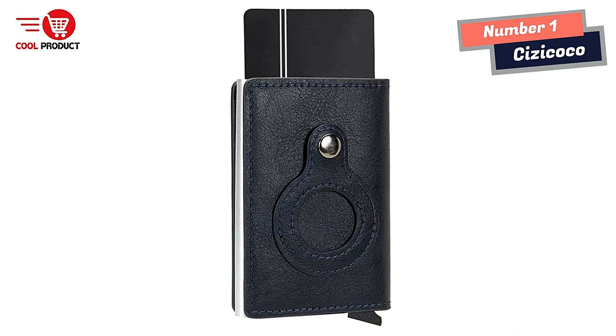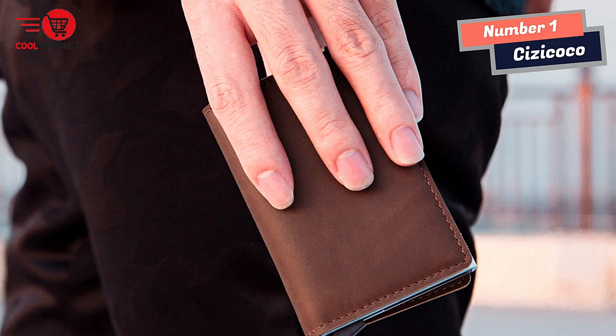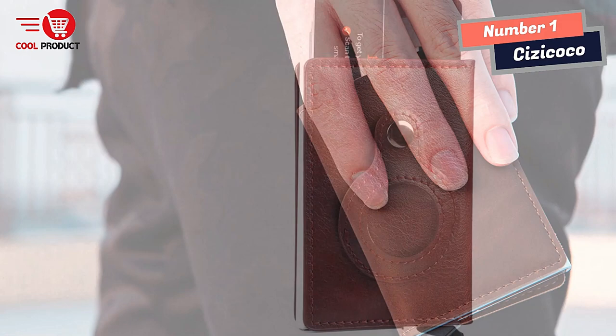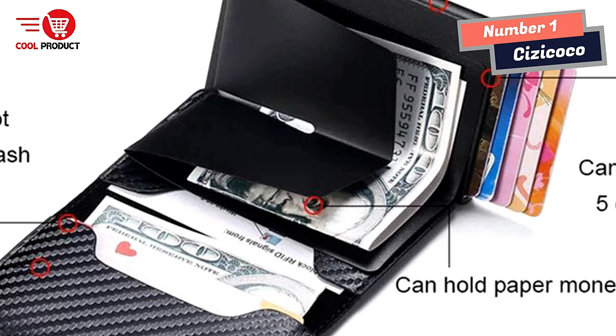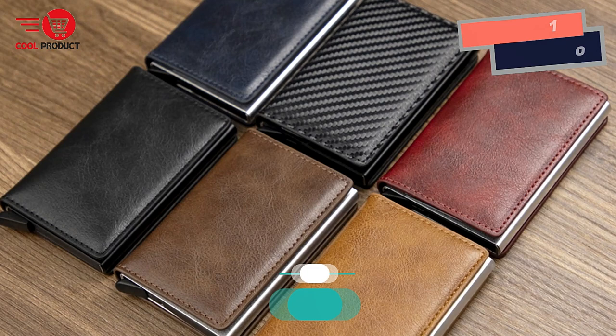In conclusion, the Cizicoco Airtag Wallet stands out as a sophisticated and secure accessory. The carbon fiber construction, coupled with the RFID protection, ensures that your belongings remain safe from both physical damage and digital threats. Its sleek design and convenient cardholder make it an ideal choice for professionals on the go. With its only limitation being limited storage capacity, the Cizicoco Airtag Wallet remains a reliable choice for those seeking a combination of style and security.